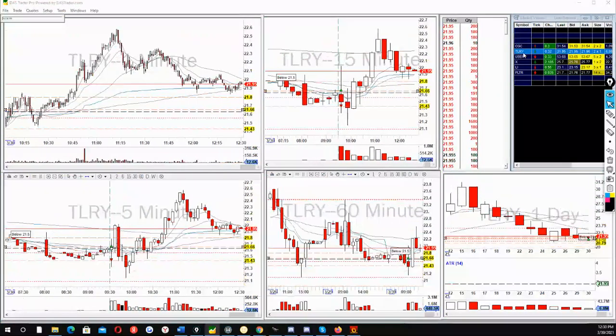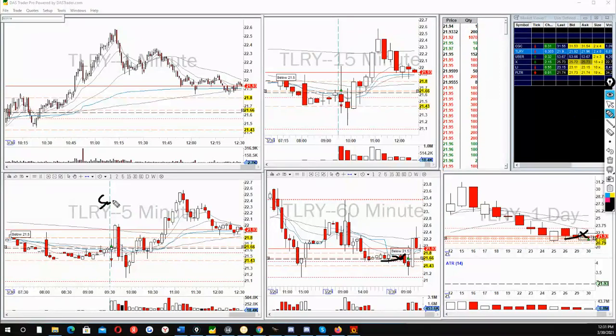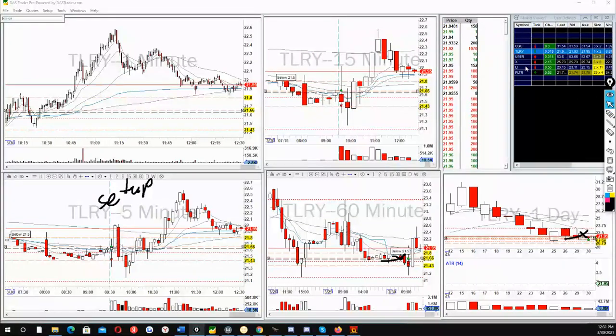So let's see if there is anything tradable right now. I agree with that, J1. Looking at the 60, it was awesome, but I lost a lot of trades only because I tried to take a breakout because the 60 broke. We always want to combine this with this and then find a setup on this. Without a setup, ignore the breakout. They'll be working sometimes, but a lot of times they'll be failing.